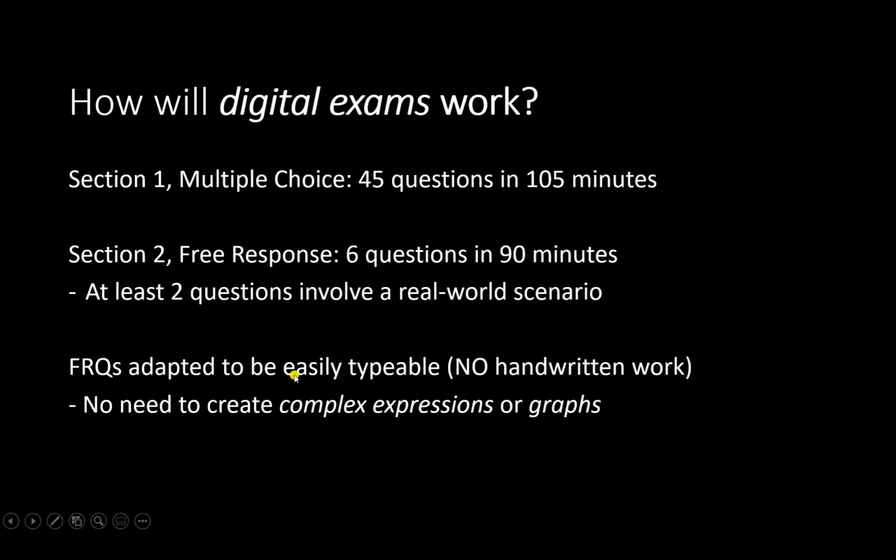The FRQs are going to be adapted since there's not going to be any handwritten work. If you remember from last year, they allowed us to write our tests on a sheet of paper, take a photo, and upload it onto the AP website. However, this year, there isn't going to be that option. Everything's going to be typed on your device, so the FRQs have been adapted to be easily typable. So you're not going to need to do any graphs, you're not going to need to create any complex expressions, okay? So for example, you won't need to draw a slope field or anything like that. That's not going to be on this digital exam, okay? You might need to analyze the slope field, but you're not going to need to draw one. You're not going to need to draw any graphs.